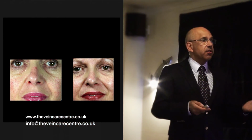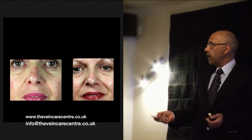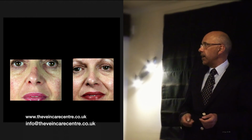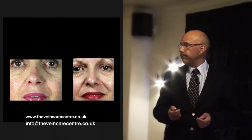And I'm going to show you now just a very brief series of before and after photographs. On the left is the before in all cases, and on the right is the after. This is a lady who had a nasty cluster of spider veins on her nose, treated by electrocoagulation.